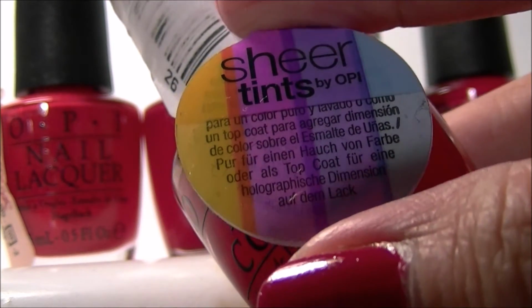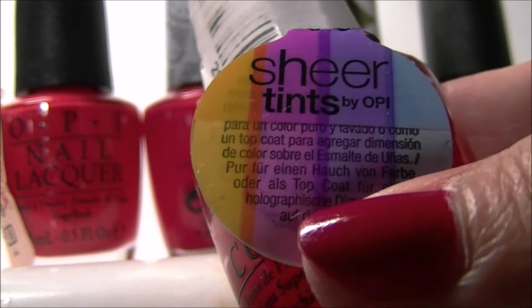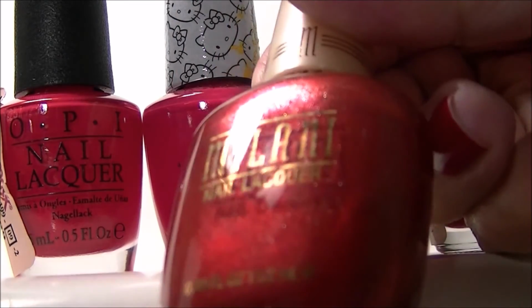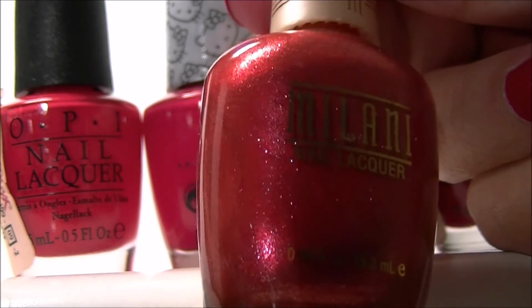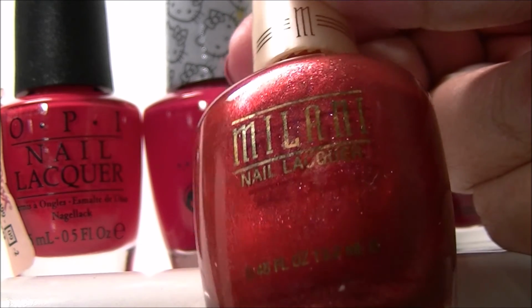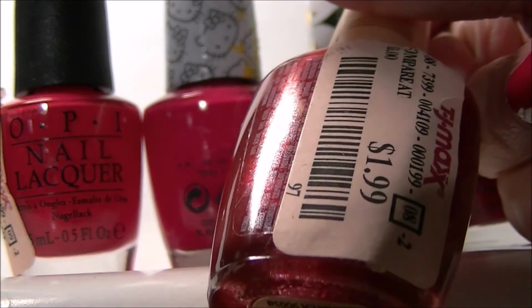I have another one of these, but I don't remember having a positive feeling about it, and I don't remember what the issues were with that. But this is a red sheer tint, so maybe that would make it easier to work with, because I think the other one I have is a more unusual color. That was a while ago. I'll probably go over that more when I do my OPI collection. I think it was a lavender shade, and it seems like it had a weird grayish hue, something really strange about it.